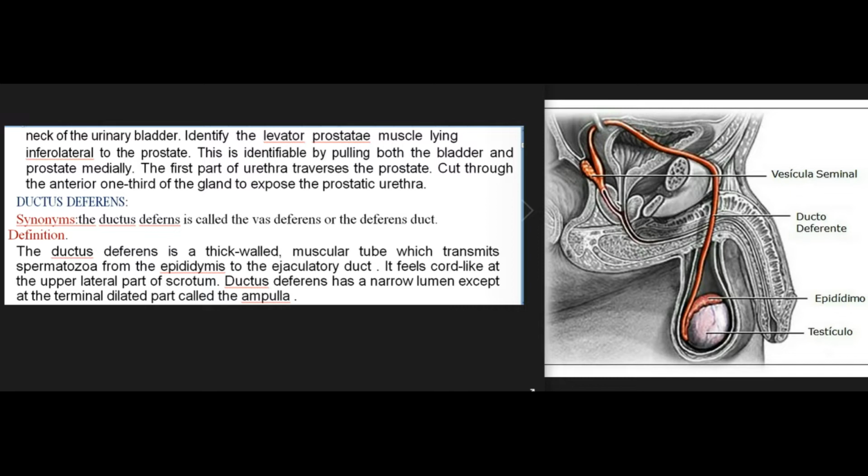Identify the levator prostati muscle lying inferolateral to the prostate. This is identifiable by pulling both the bladder and prostate medially. The first part of urethra traverses the prostate. Cut through the anterior one-third of the gland to expose the prostatic urethra.